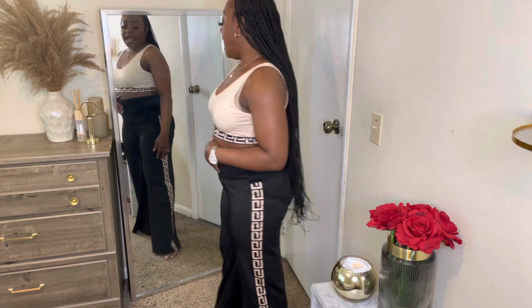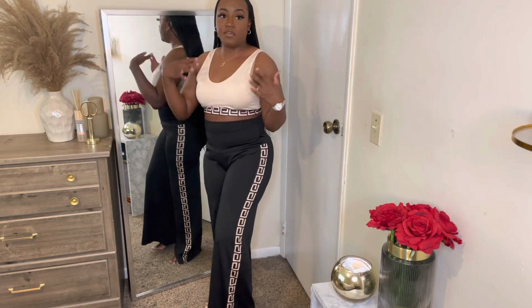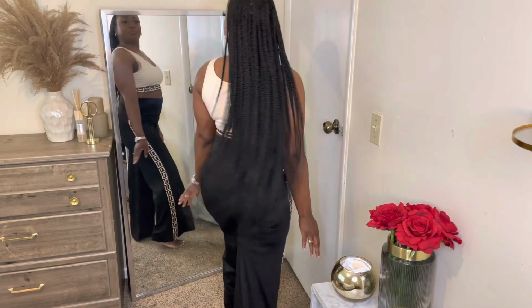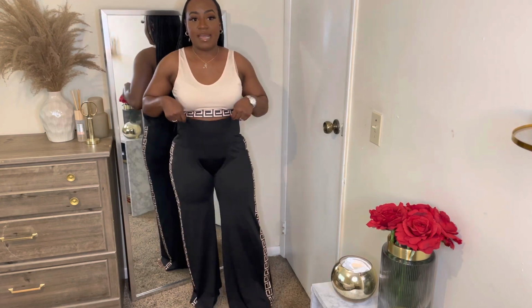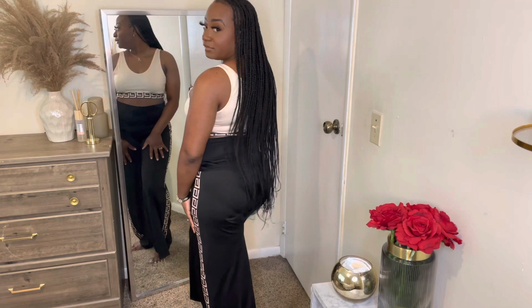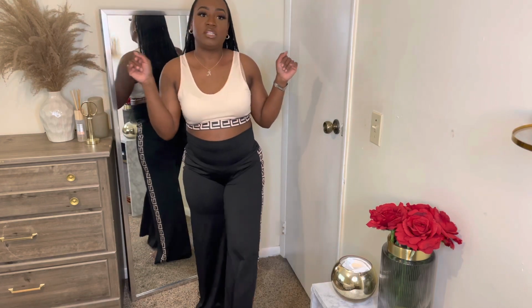So I like that. I love the print on these because it's giving me Versace tees. This is a real cute, fun outfit for the summer, something you don't have to think about, just throw on and go. It's real cute. Let's do a little model moment. This is cute. I like how wide this band is because I got a little extra in the front, but it's really cute. It's flattering on me, so I like that. All right, so this is look number one, and I'm rating it a 9 out of 10, extra large.